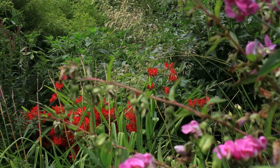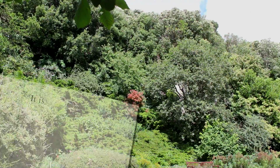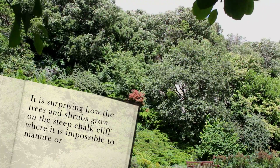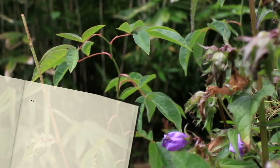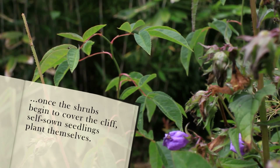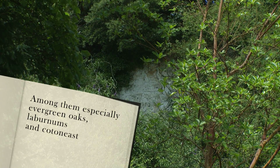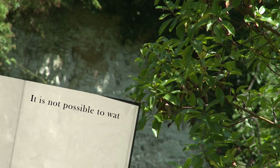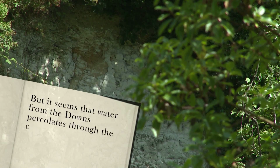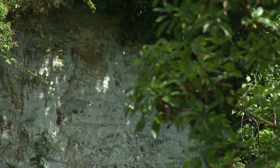In his typically understated way, Stern, in his book A Chalk Garden, says, "It is surprising how the trees and shrubs grow on the steep chalk cliff, where it is impossible to manure or top dress them, and that once the shrubs begin to cover the cliff, self-sown seedlings plant themselves, among them especially evergreen oaks, laburnums and cotoneasters. It is not possible to water the plants on the cliff, but it seems that water from the downs percolates through the cliff and the chalk holds the moisture rather like a sponge."